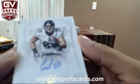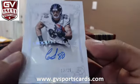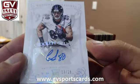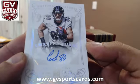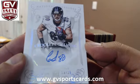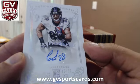Next we got 13 of 25, Crockett Gilmore. Crockett Gilmore. Ravens. Glenn Verity and the Ravens.